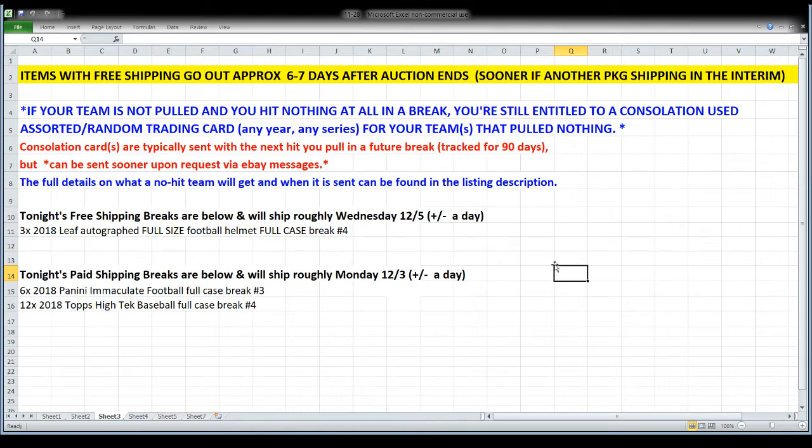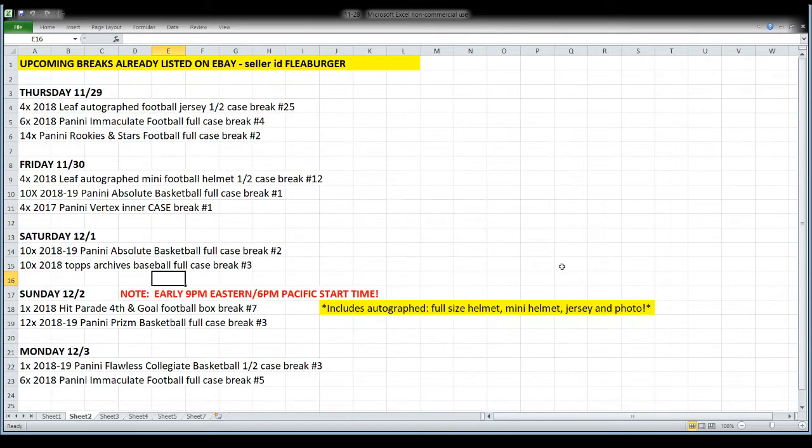If you have any questions about that, or if you're in the free break and you don't want to wait for your next package to go out, just send me a message and let me know. I can always drop it in a plain white envelope with a stamp and head it your way if you want it. Upcoming breaks on eBay.